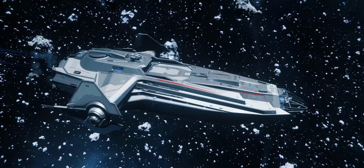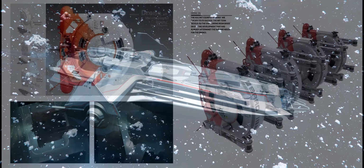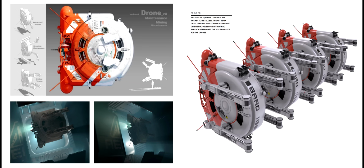It can also lend its support to deep space search and rescue operations. Or it can essentially act as a heavy supply vessel by using the same barge drones that the Vulcan uses to refuel, repair, or even resupply any ships that require those services.